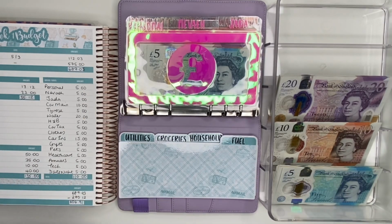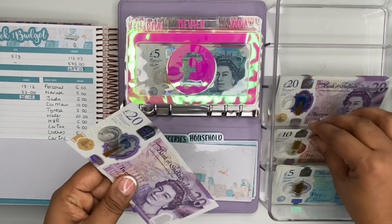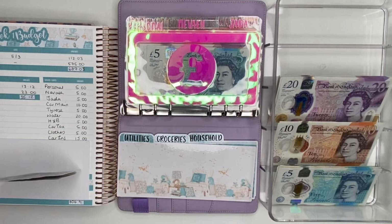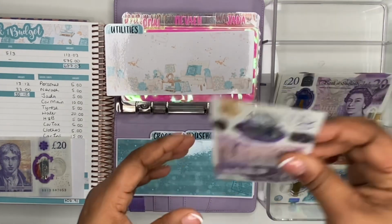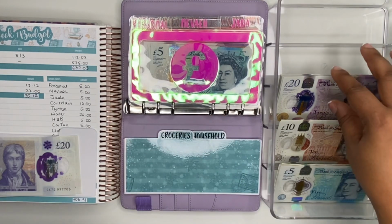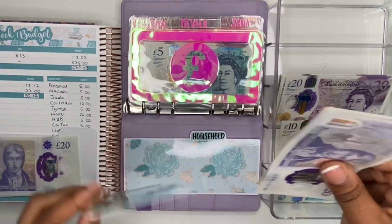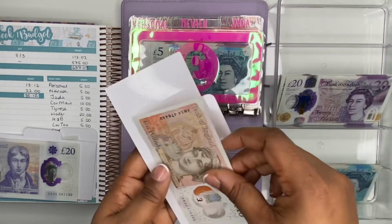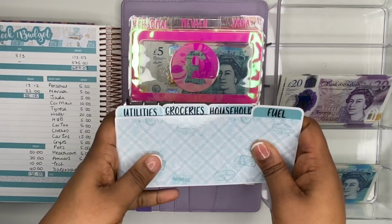I'm going to start with my dividers first of all, and I'm going to add £35 onto that divider. So we have got £35 for this one. Utilities is going to get £40, so that's 2 20s. Groceries is getting £50, so 2 20s and a 10. And then household is getting the last £10. So that goes behind here and that goes over here. So these are my dividers all ready to go.